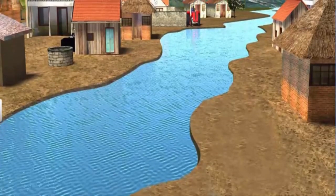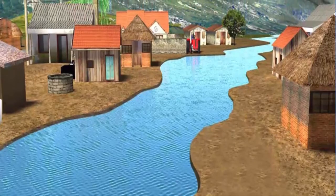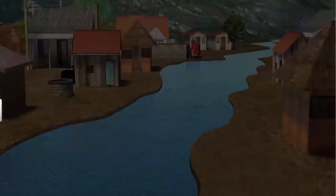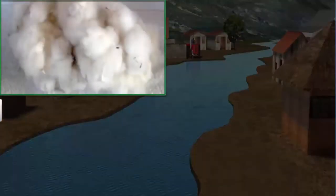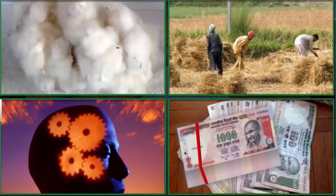All these production activities require natural resources like land and water, man-made resources like raw material, human effort and intelligence, and of course, money. In the subsequent modules, we will see how these resources are used to produce goods and services in Palampur.